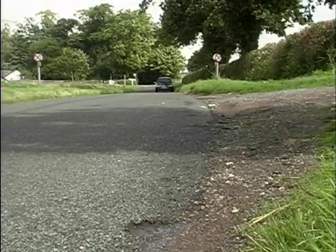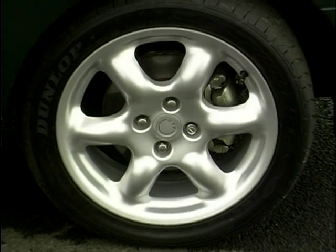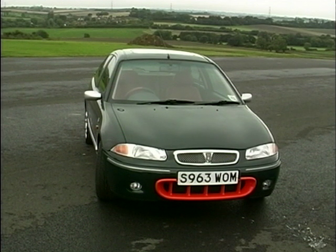And they played around with the suspension settings and the dampers as well to give a sharper and more controlled ride. The car sits on big fat alloy wheels which look very much like the old Mini Lights, and they're shod with directional Dunlop 205 tyres. What's the result of all this? Let's find out.